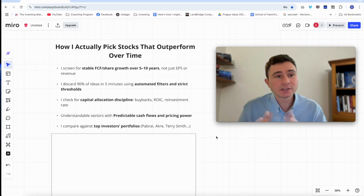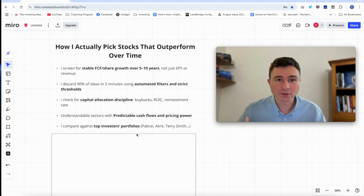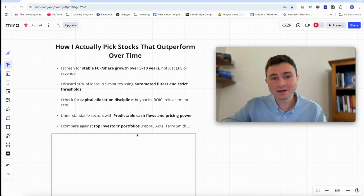And if it happens that no big investors own this company, so be it. You can skip this point. That's okay. That's just a plus. That's just an additional benefit of being in the same team as these big investors.